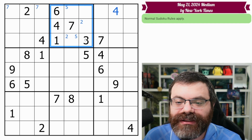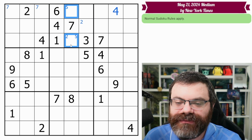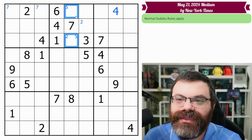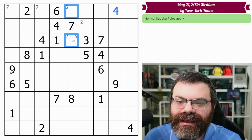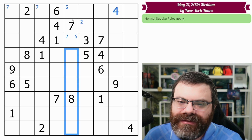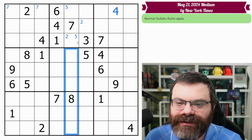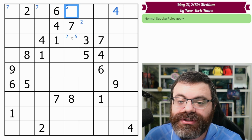Well, in this box, we have reduced where the 5 can go to these 2 cells. That's what our corner marks mean. And those 2 cells happen to both share a column. They share column 5. Which means that the rest of the column can't be 5, because if the 5 is up here, it can't be down here, right? Wherever this 5 ends up, here or here for the box, those are our 2 options.